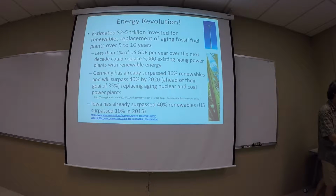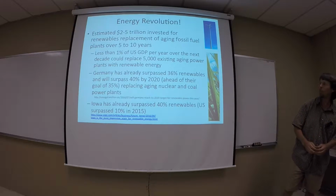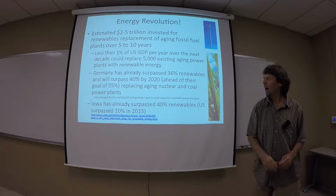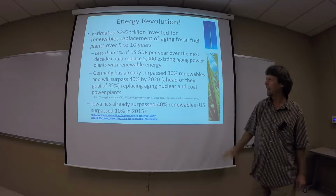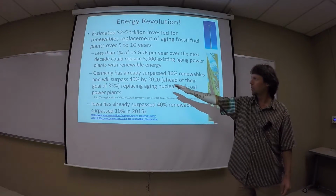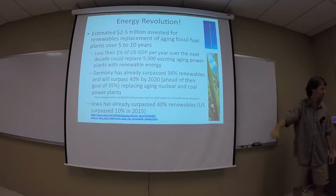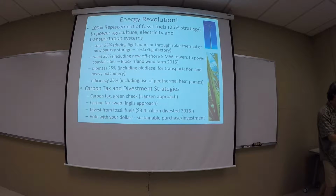We can look at this revolution: about 2 to 5 trillion invested could replace most of our power plants, about 5,000 existing. And then Germany and Iowa have already done this. They're moving away and moving into renewables. They're going to surpass their goal of 35%. Iowa's already surpassed 40% renewables. So they're sort of the renewable energy mecca in the United States right now.